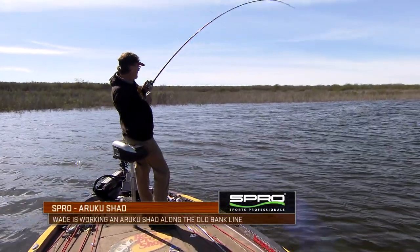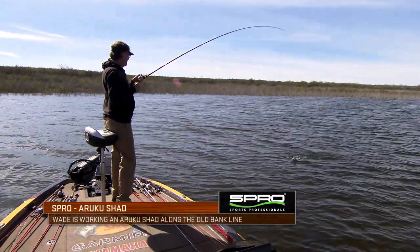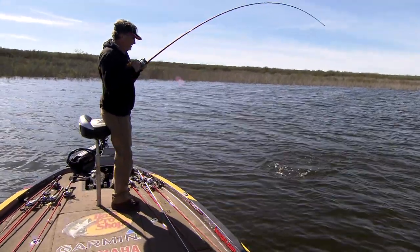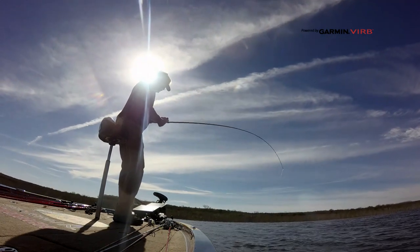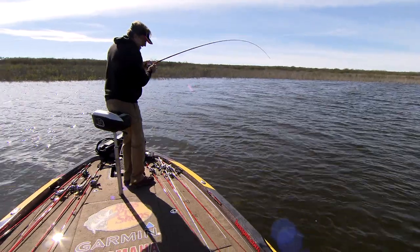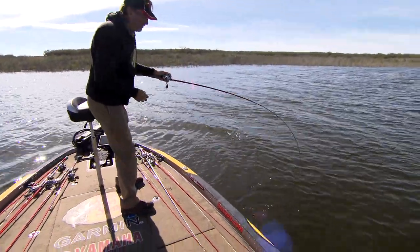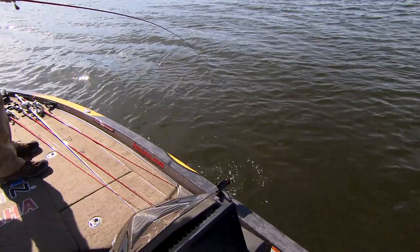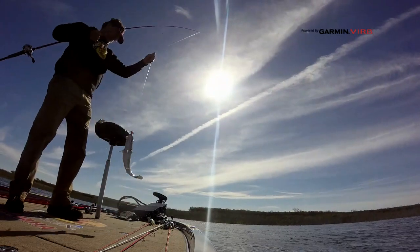There's one. That's maybe a better fish here. Oh yeah. Nice fish. Caught him on the old Aruku Shad in here in the brush. There is scattered hydrilla all through here, and brush everywhere. Boy, he's green. He's mean. Come here, buddy. Oh yeah, pretty fish right there.